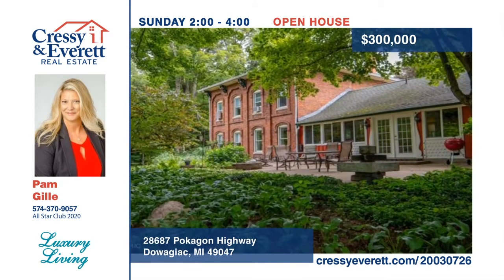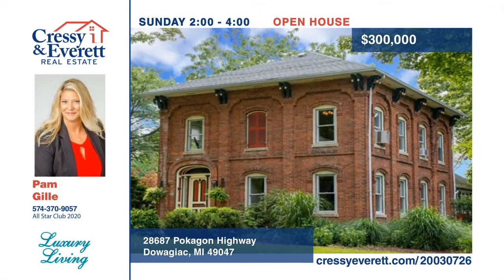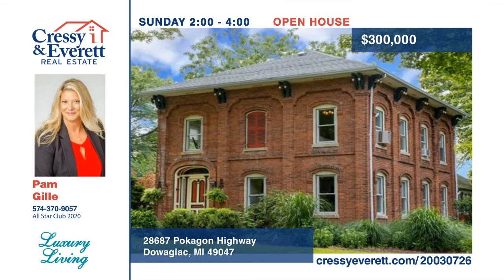This home is situated on 4.3 acres. Call Pam Gilley today to schedule your private showing. For more information, log on to CressyEverett.com.